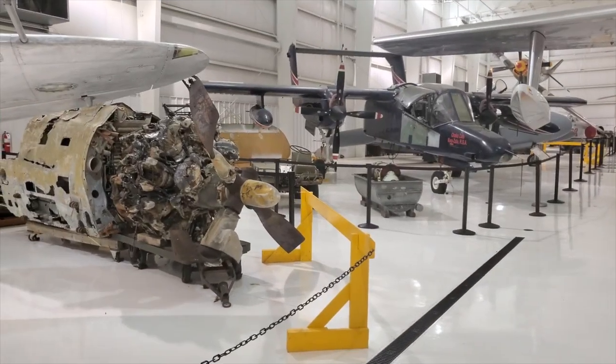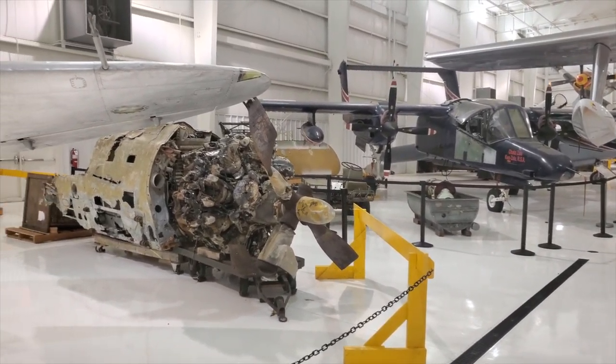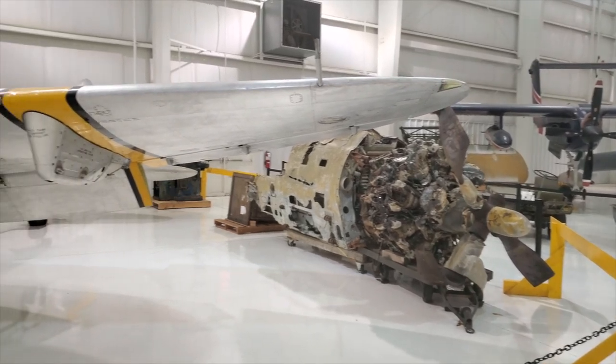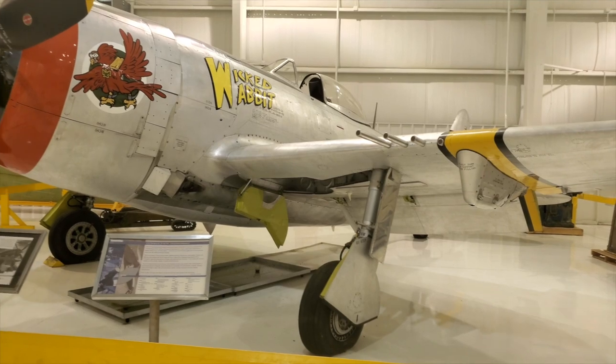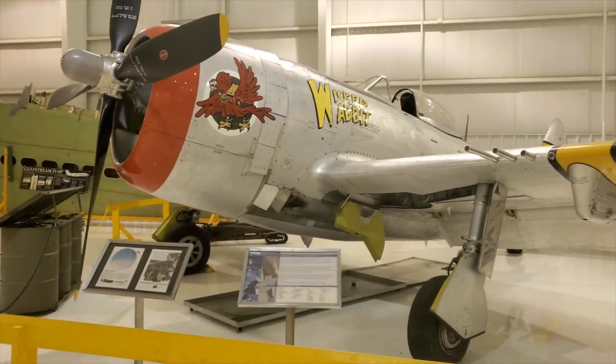This next aircraft is most probably one of my favorites in the museum, and that's just because of the graphics and the wacky names that these planes are called. It's a Republic P-47D Thunderbolt, Wicked Wabbit.